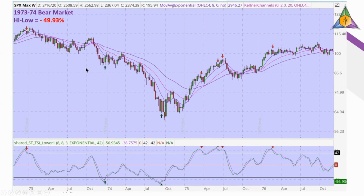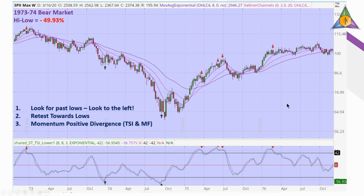And if you're wondering about these arrows, they're basically just telling me when my TSI is crossing over, is all it's doing. So I want to look for the past lows. Again, this is the initial low, we get a bounce up, and it looks very similar to the one earlier, 70-71. I retest towards the low, again bounce up, retest, almost retest the absolute bottom, and then it rebounds from there. It looks very similar.